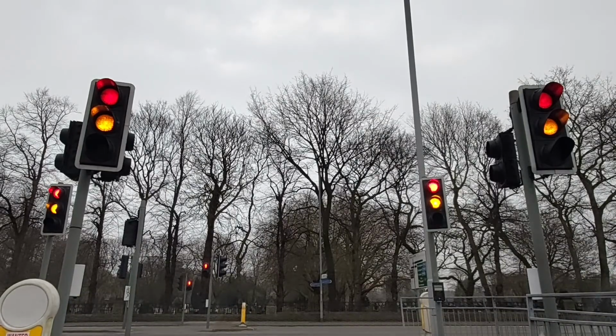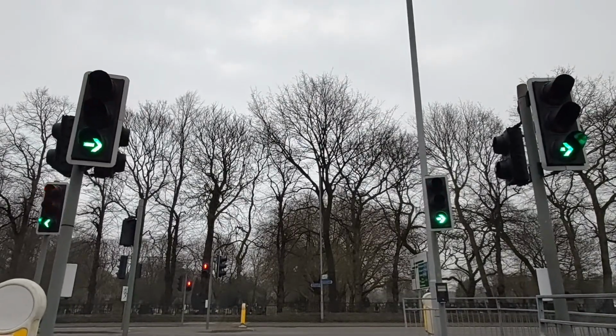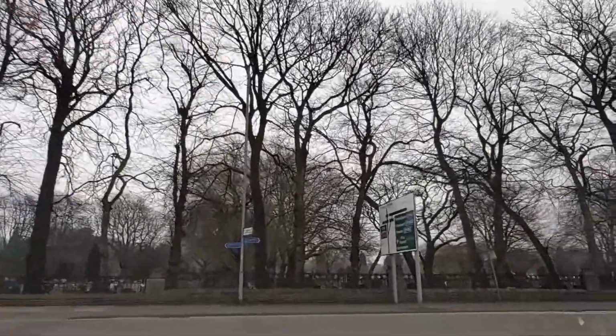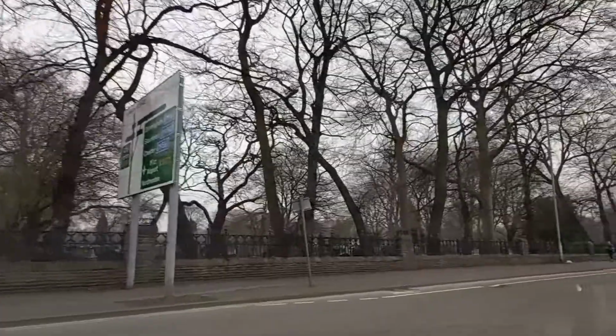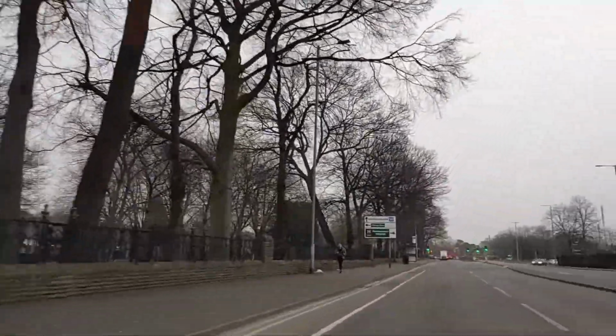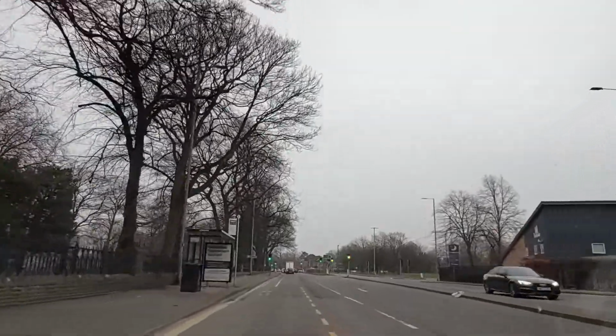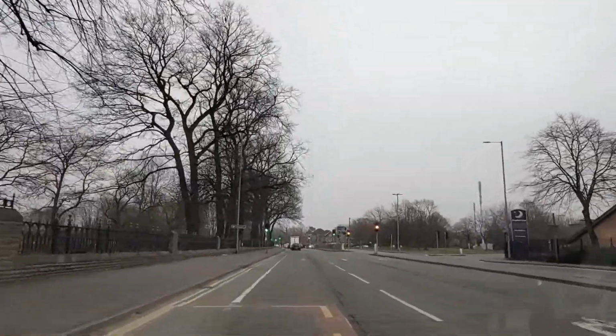The lights are going green now, so we're ready to move off. As soon as we turn, we need to be in the left lane. From here we're just going to carry on straight, straight through the lights.